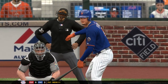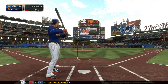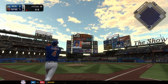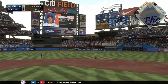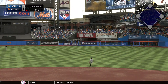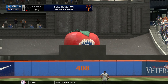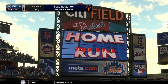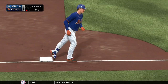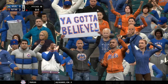So striding forward now, Wilmer Flores. He'll get to take his first cuts here. Here's the first pitch. Good cut. Go. Adios. Out of here. Solo shot to right center. Home run number 5 on the year. And the Mets are out in front now, 2-0.